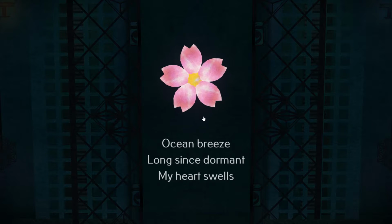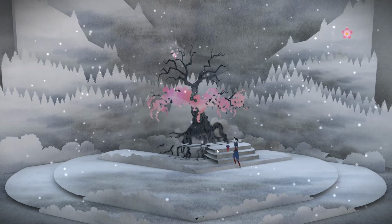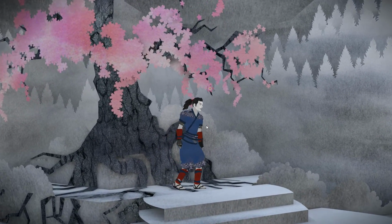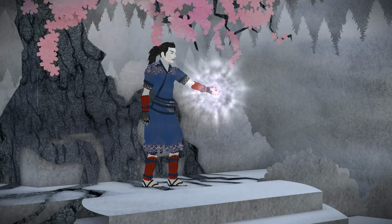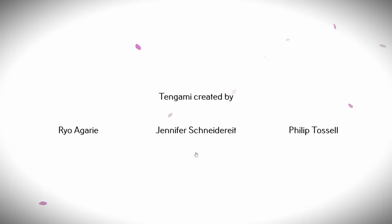Ocean breeze, long since dormant, my heart swells. I mean, the Japanese have pretty full-on stories, so I would have much preferred an in-depth story. And that's it, cherry blossoms come to life. We now sit down to have a picnic and die there because we're so happy. And we're wearing lipstick for some reason, I'm not sure why. A cherry blossom falls, death embrace, and new beginning. That's it, reincarnation. They could have just said reincarnation.